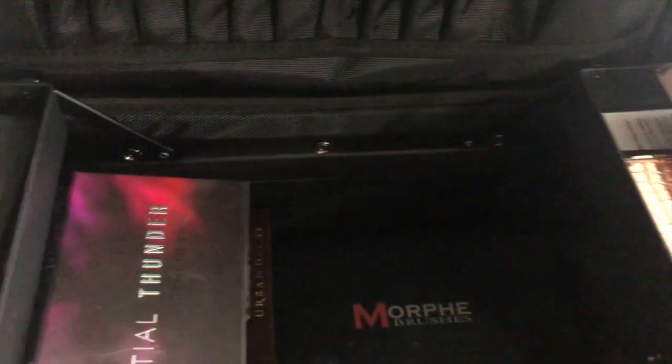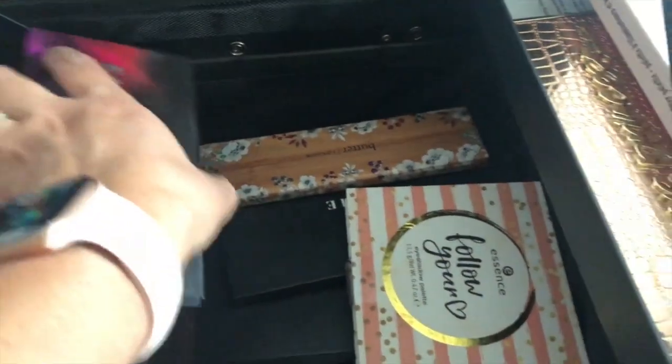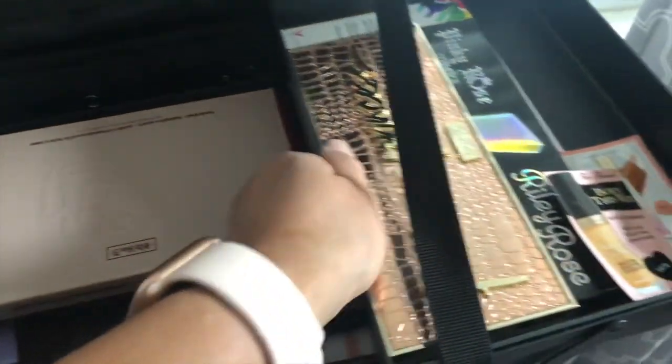So this is kind of how I organize. I try to keep all my eyeshadow palettes in here, with the exception of some of these being highlighter palettes or contouring palettes because they were the same width as an eyeshadow palette. So it was just easier to keep together. Getting lost in translation here. All right, so we're going to go ahead and put this one aside.